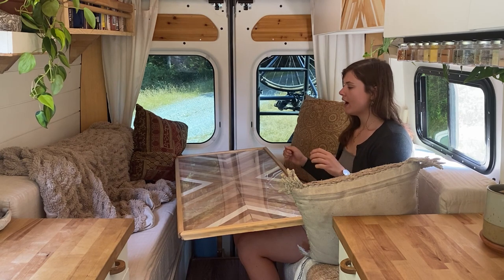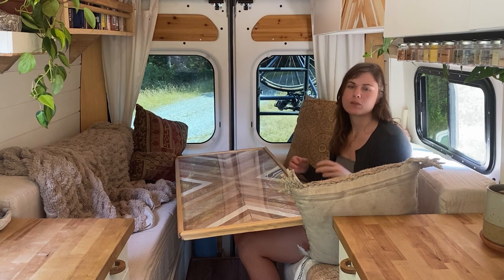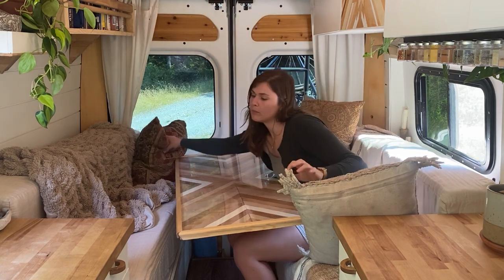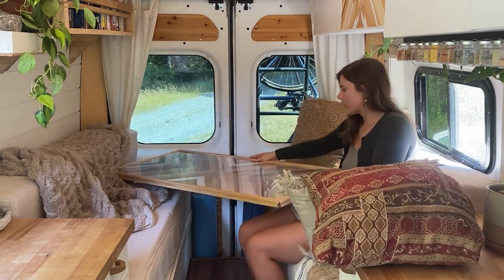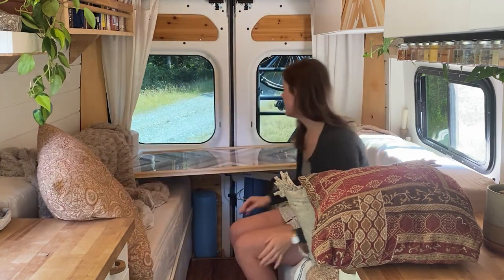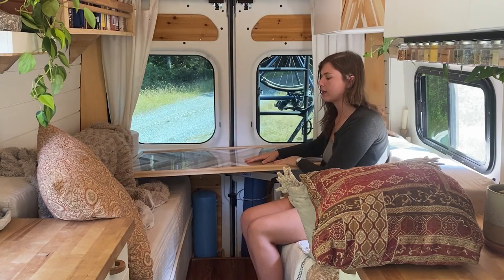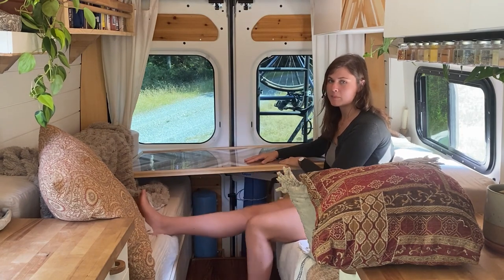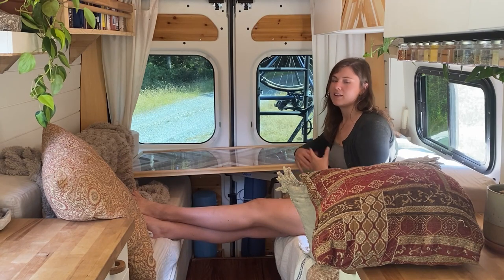I especially like when I'm feeling like being in lounge mode and I just want to kick my feet up. I'll usually move my excessive amount of throw pillows, and then I can actually just move the table to a horizontal position, and that makes it a really nice space where I can use the table if I want, but I can also, again, kick my feet up and feel like this is more of a lounge space rather than a dining room.